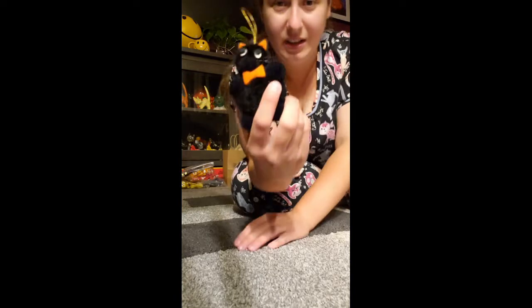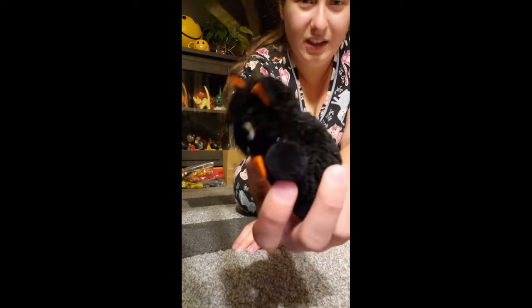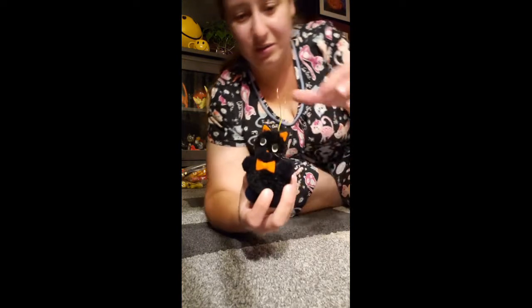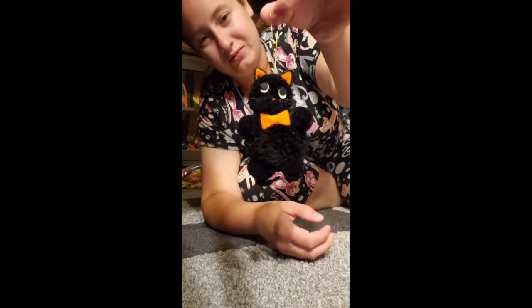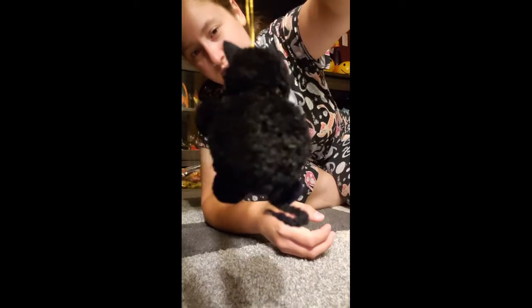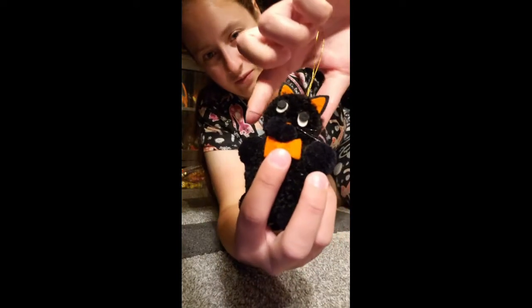But first thing that caught my eye is this little guy. Look at that little spooky kitty cat. Ain't he cute? Has no scent. Well, that's cool at least. See, he has a little stringy string. Wow. But yeah, that's him. He even has little whiskers. I don't know if you can see them. Right here.